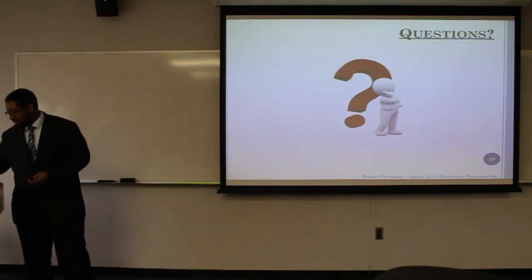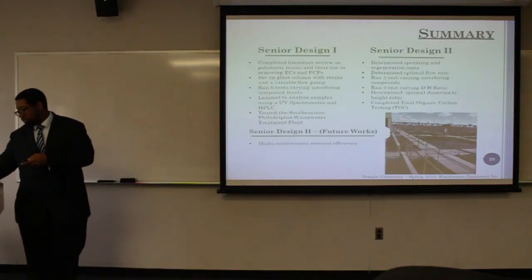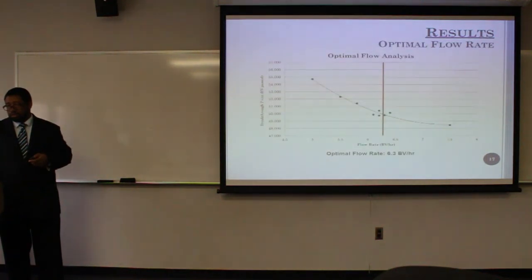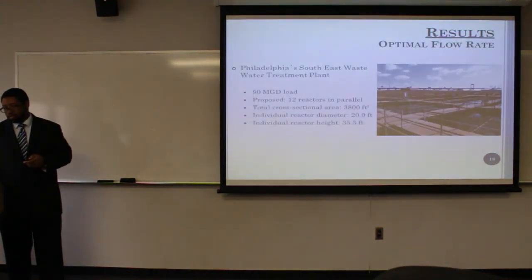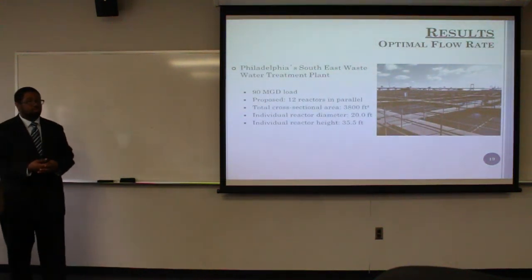When you looked at the full scale, the scale up to the treatment plant size, I think you said you needed 3,800 square foot. You needed 12 reactors and 3,800 square feet. The designed total area was 38. So each reactor was 20 feet in diameter. Yes.